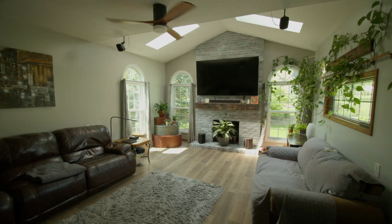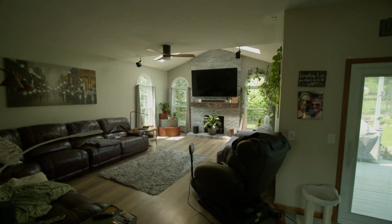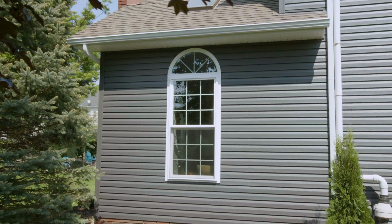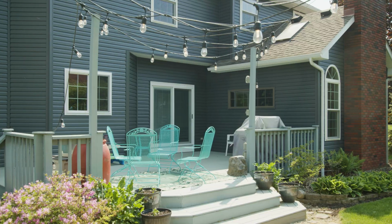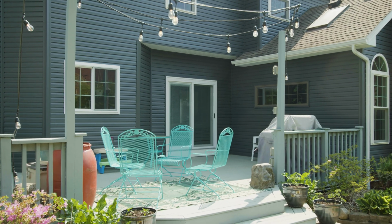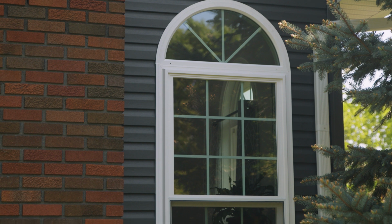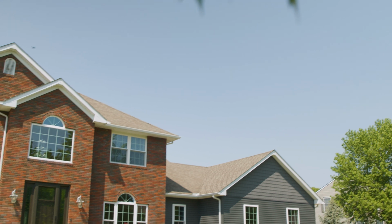When we started looking for product, what we wanted was something of high quality. The contractors I started talking with presented me the options, and ProVia just kept bubbling to the top. When we first started, we were only going to do the windows. Then I started looking at the siding, thinking, if we're doing the windows, what does ProVia have in siding? And if we're going to do the siding and the windows, why don't we look at doing the doors? We decided to go with everything.